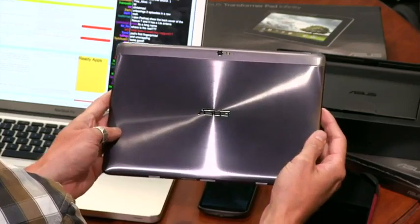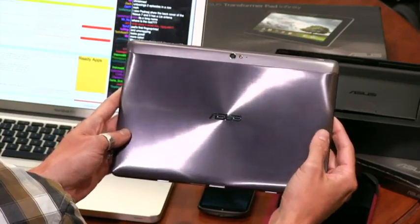I do know what you mean, though, that they're coming out with iteration after iteration of Transformer Pad monthly. It's starting to get a little confusing as far as why this one versus that one. This one's the higher cost one, but admittedly it's going to be better with gaming and whatnot. But the one that was out with the different colors, the blue and the red and the champagne, I loved it. And it was cheaper, like $399.